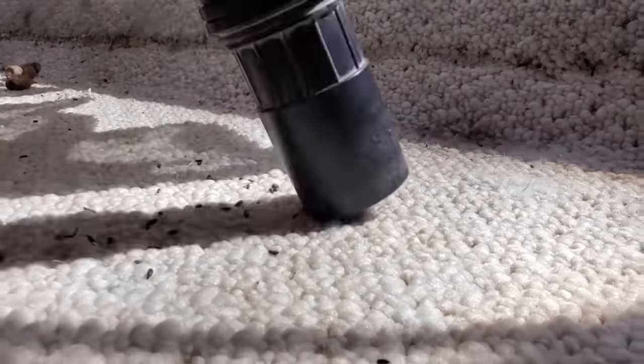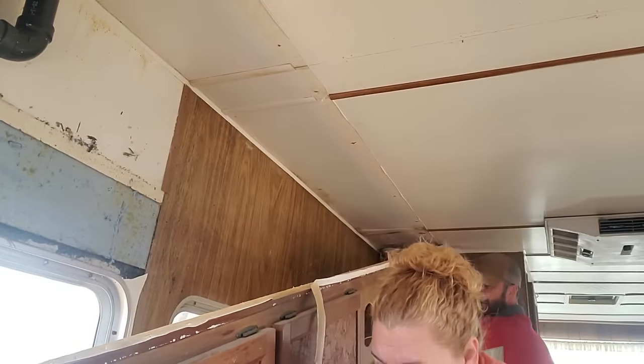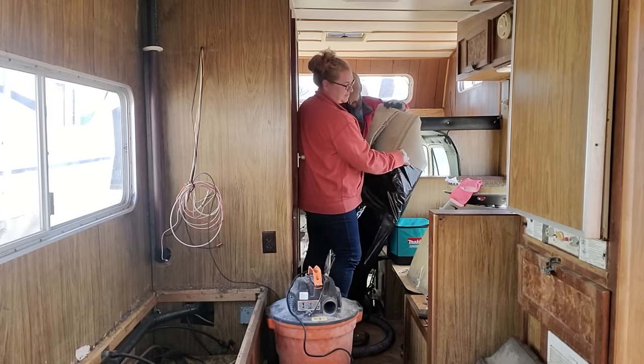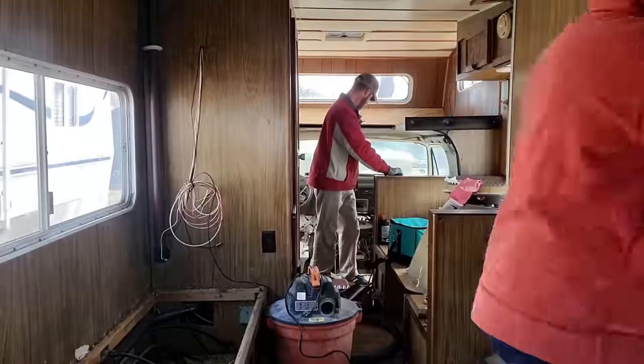Then we set our sights on the master bedroom, which was full of various types of poop, including cat and mouse, and also some wildlife like ants and spiders. This cabinet came down to see what was going on with the sidewall, and then the carpet in the master bedroom had to go. Here's me seeing how long I can possibly hold my breath, so I didn't breathe in any of that nastiness.